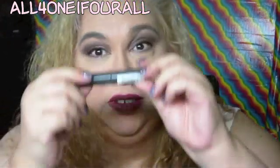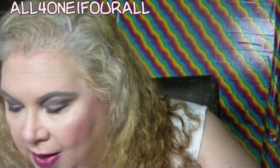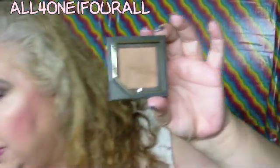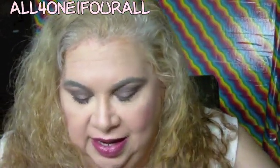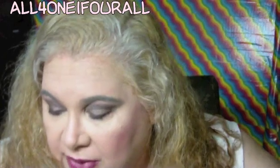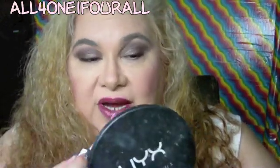I used the eyebrow gel, and it's tinted, and you can see it works really great. I got the lightest bronzer, and I did not think it was going to work, but it worked really well on me. And then I used Plum Royale on my lips, and as you can see, it's a pretty dark plum color. So yeah, those are the new things that I haven't used, and now I'm going to try this on.